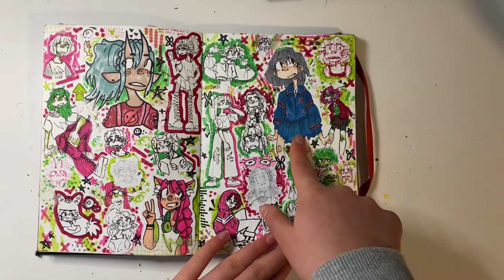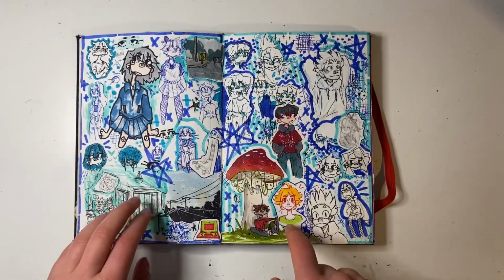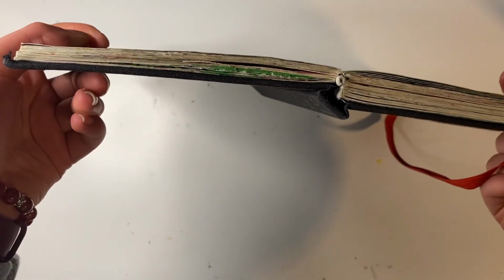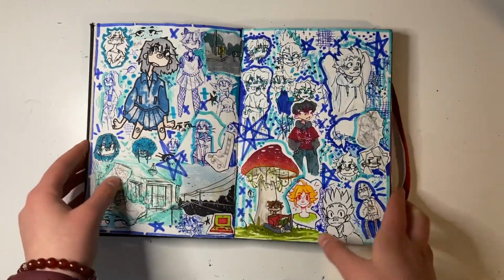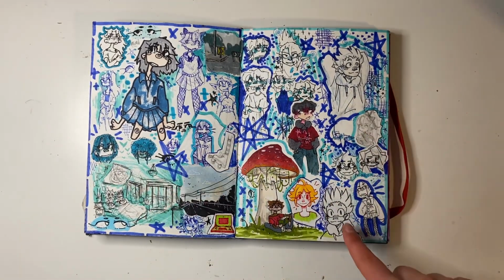Oh, we've got more Avery. It was at this point in the sketchbook where I finally got around to doing the front page, so it's a little bit late, but it's a good thing that I eventually got it done. And we also have some 10D drawings from Saiki as well.